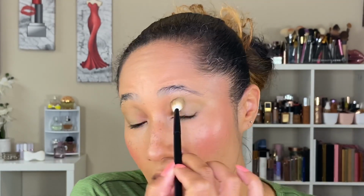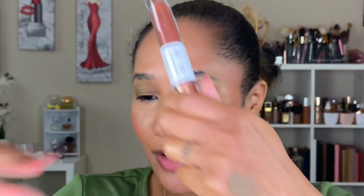I don't think these will crease just by how they are applied and how it's dried down. I really like this. Let's go in with this one called Red Star, and I want to apply the topper side on the middle of the eye, because I just think that will go nice. It's like this orangey, glittery reflect one.